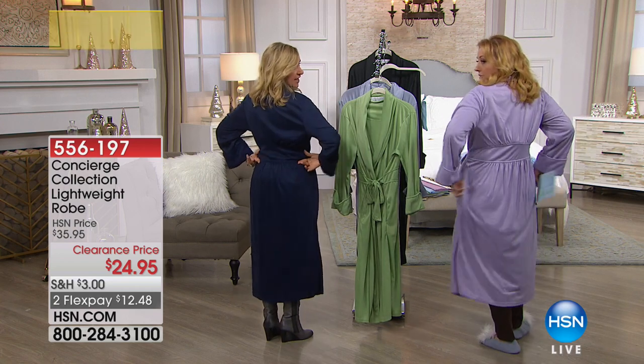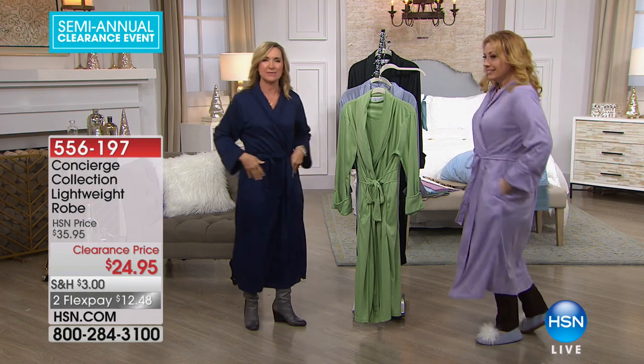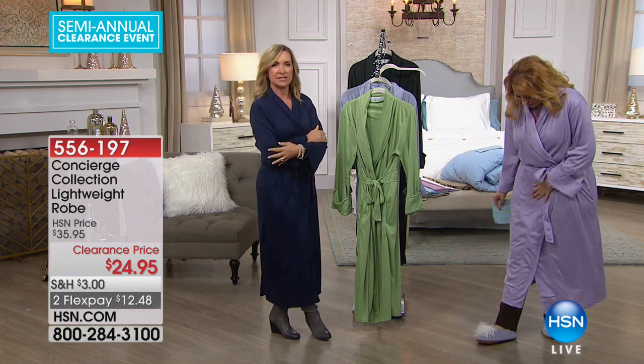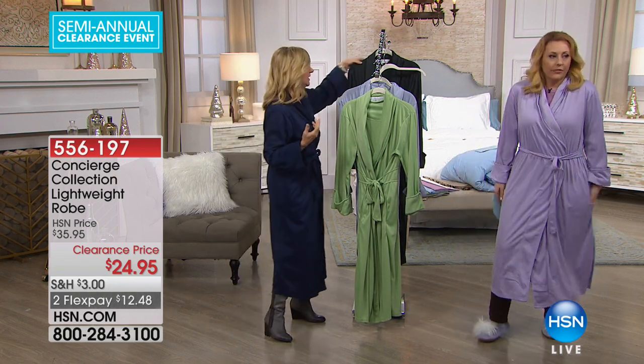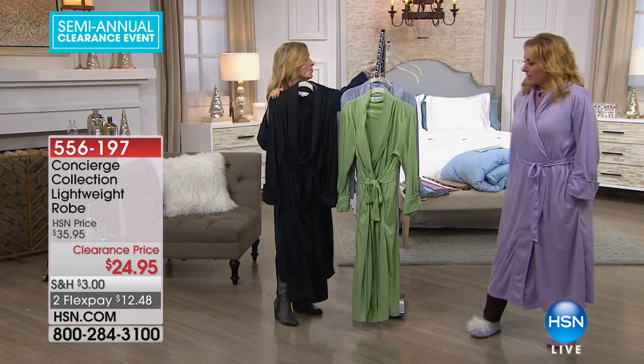Let me show. Look how pretty they look. It really gives you that shape. You know how many times you put on a robe and it just looks so bulky, and it is bulky and heavy? This is very streamlined. It's very lightweight.